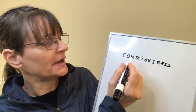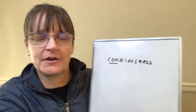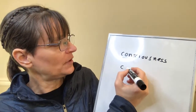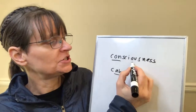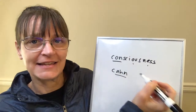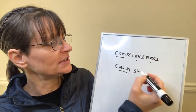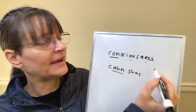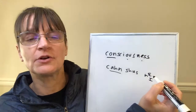Consciousness has first syllable stress, and because the letter O in the stressed syllable CON is stressed in this word, that O is going to say "ah." So I'll rewrite it with an AH. It's going to be long, and my "shus" is going to be shorter. The SC says an SH sound, so it sounds like "sh," and the IOUS, "shus," is basically just a schwa sound, conscious. And then finally, the last E can either say an "eh" sound or an "ih" sound, consciousness or consciousness.